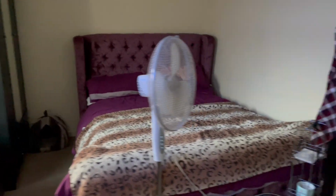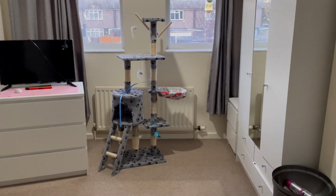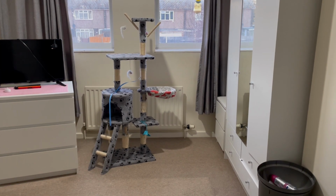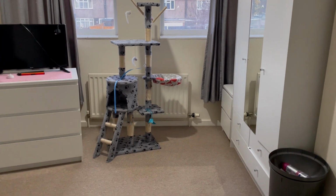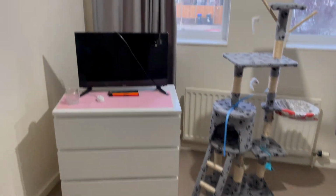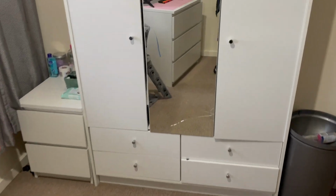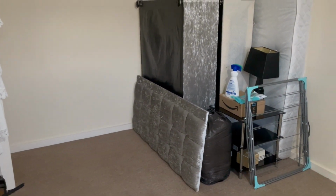So coming out of the master bedroom into the second bedroom. This bedroom is still a double bedroom. As you can see, it's still a really, really nice size. This measures 3.99 by 3 metres exactly. And you do have some nice windows here that are quite big, and it is big enough for a wardrobe, and it is big enough definitely for a double bed in here as well.